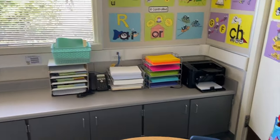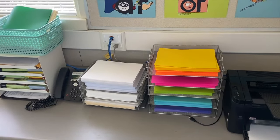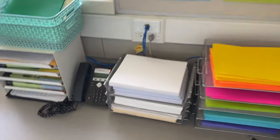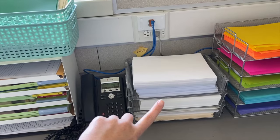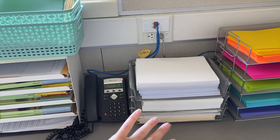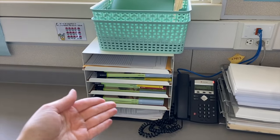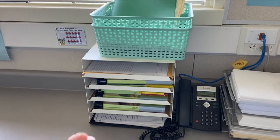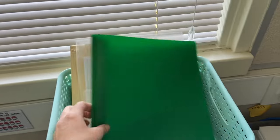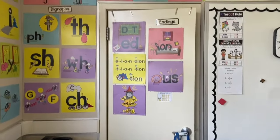Over here, I just have a few self-explanatory things, printer, beautiful Astro Brights for crafts or handouts, things like that. Right here, I just have regular printer paper on the top, cardstock, and then miscellaneous papers on the bottom. This has had so many different uses over the year, but it's kind of just ended up housing my math books by module, but this is gonna get fixed next year. These are just some baskets, and this is how I organize for my copy mom.